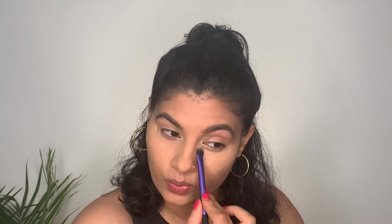So if you see, I'm just patting it in, and since this is a brush, it won't soak up the excess product, it will just deposit wherever it is. But the sponge, if you see here, has absorbed a little bit of product, so comparing to this, this has more coverage. So if you are looking for full coverage, go with a brush.